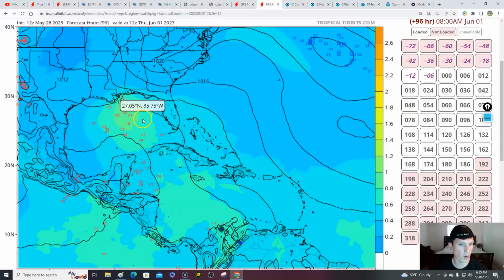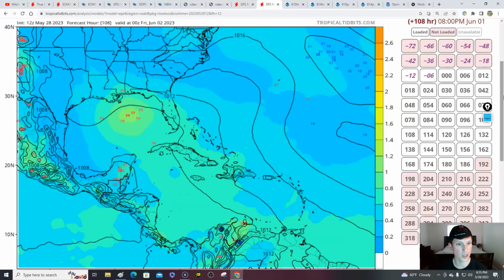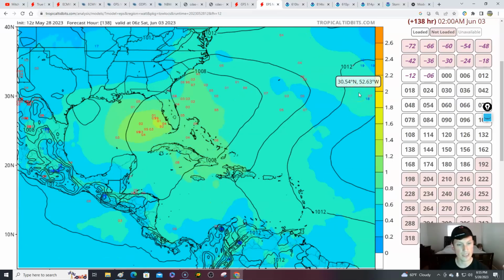So basically where you see a 0.7, that's 1,007 millibar low pressure. You see a 0.1, 1,001. Remember, the lower the numbers, the more intense this low pressure is. But you keep this going, and where you see like a 98, that's a 998 millibar low pressure. So you're starting to get some stronger members, and as you get into Friday, you have more members showing up here in the Gulf of Mexico. And this area begins to shift east, okay?